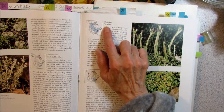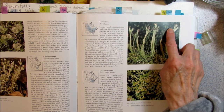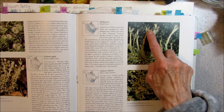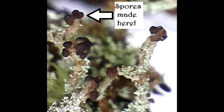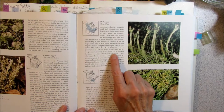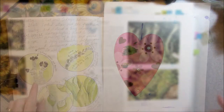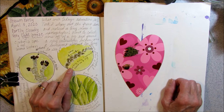I stopped when I got to the wan lichen because this looked very much like what I had found. The top is split and each one has a little structure where the spores are produced. Sometimes it's like a star shape at the top. It says in the book that they do grow on wood. So this might be what I have. The wan lichen.